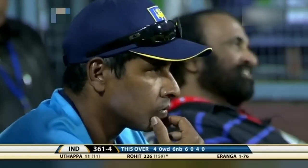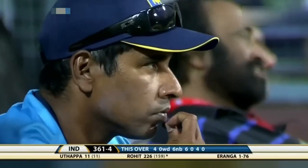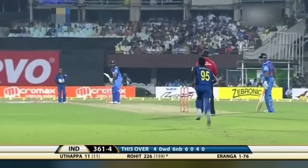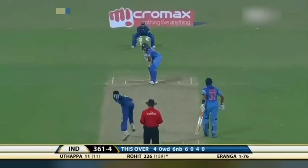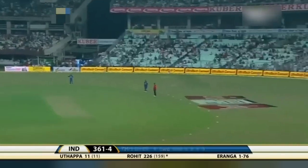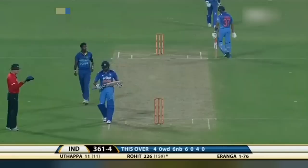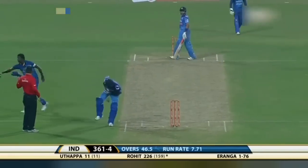Well, you've got to actually feel sorry for them, because things go wrong sometimes for a team. It goes completely haywire, and that's exactly what's happened to the Sri Lankan team. That could be out. No, it's fallen short. 23 coming off this, 362 for 4.